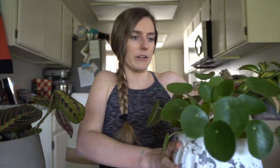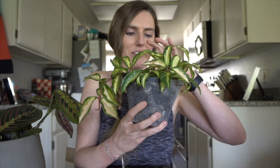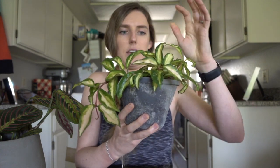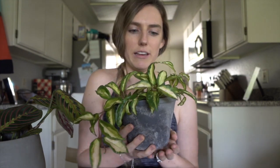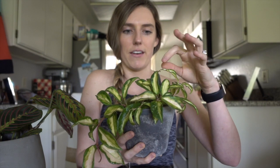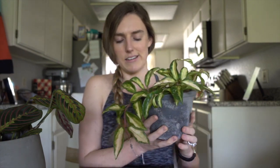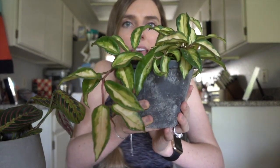This guy right here, I don't know if you can see, is a Hoya, I believe is how you say it. I was just looking on his little tag. I found him. I wasn't particularly looking for him. I was just at the nursery and I was like, oh, I want something kind of droopy. I have this area over here, I can show you where he lives. And then I found him. He's really cool. His leaves are thicker, kind of like a rubber plant. So I really like him.